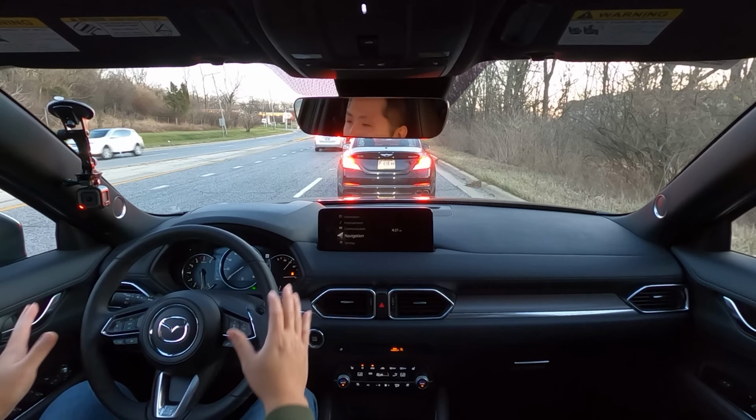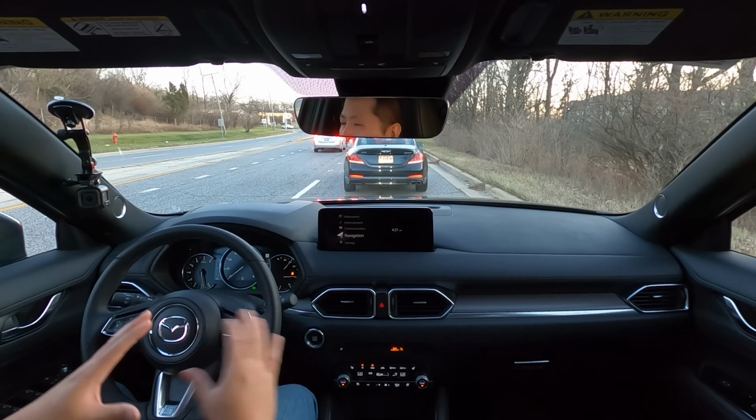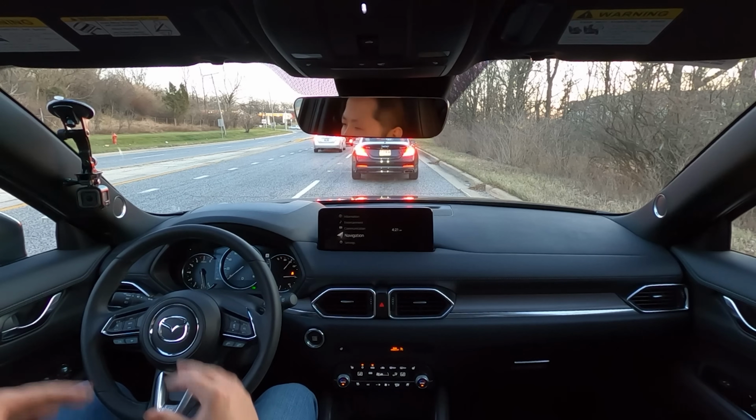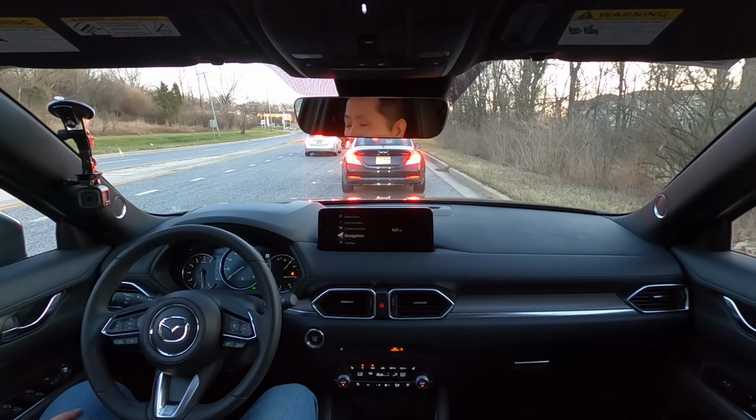Now, as I'm coming to a stop, the brakes are good. The pedal's a little stiff, just slightly more stiff than what I'm normally used to, but overall it's good linear feel, and the CX-5 stops when you expect it to.